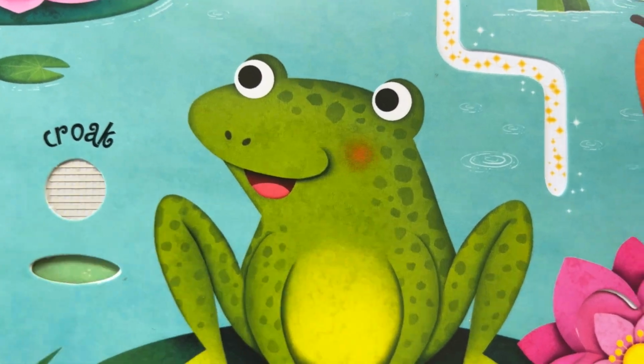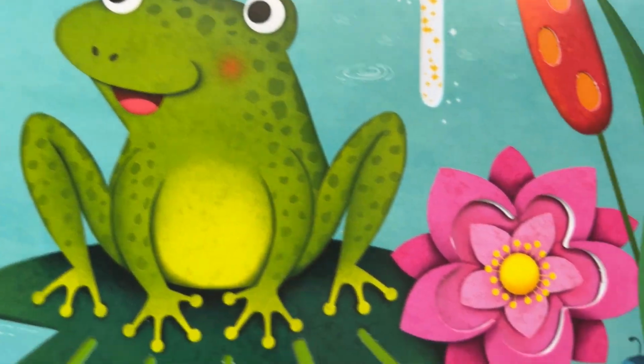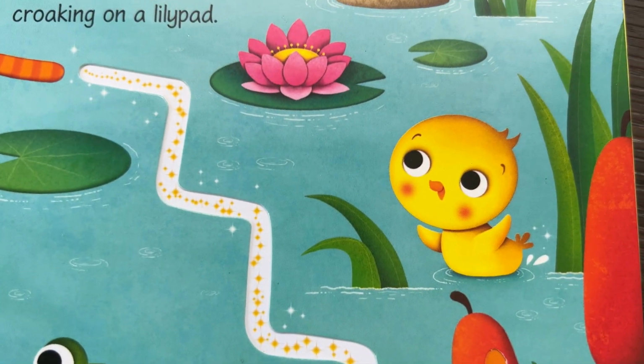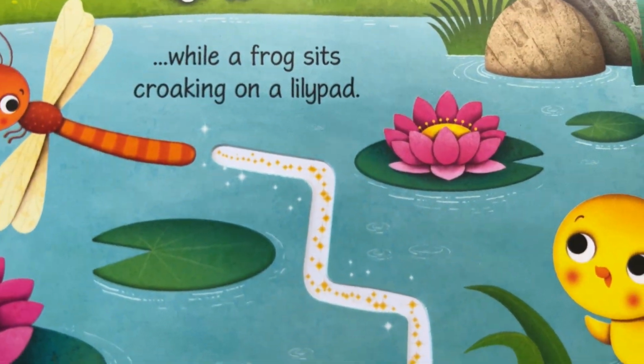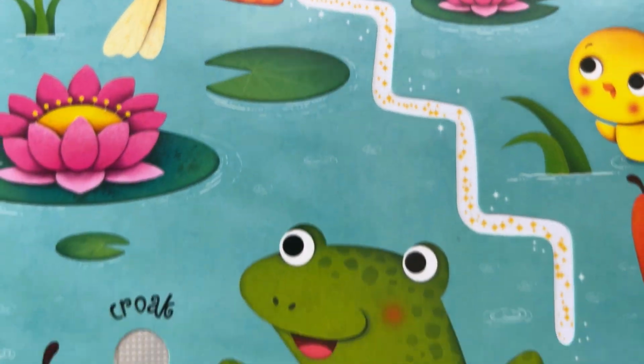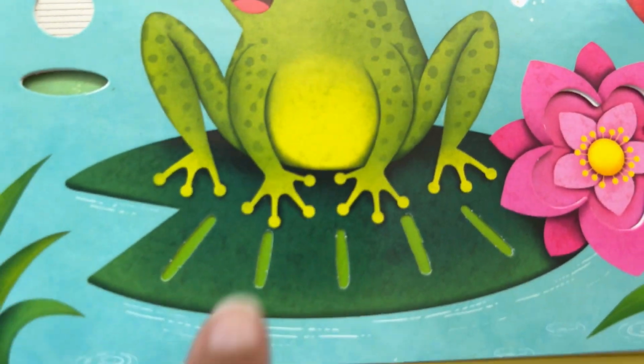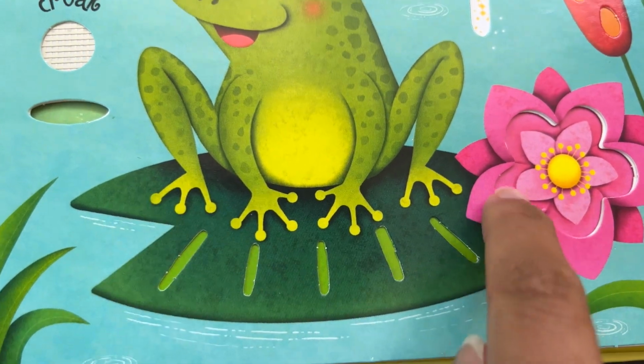Frog says, look at these beautiful flowers. Hi, little bugs. Hi, little duck. While a frog sits croaking on a lily pad. There's the frog, and he's sitting on a lily pad. This is a lily pad.